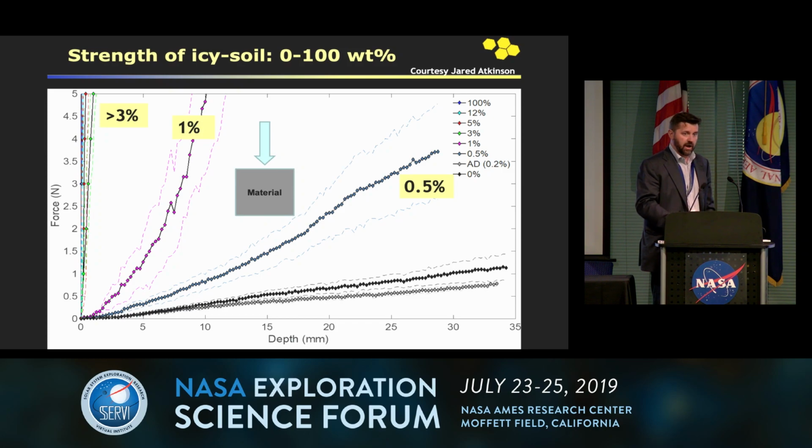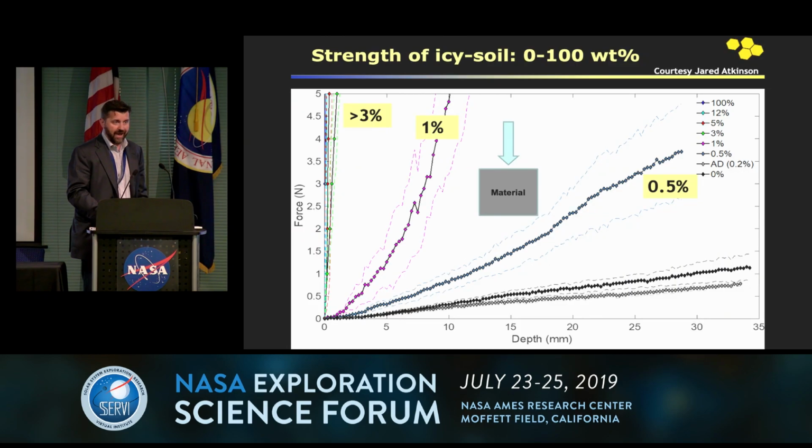If you have water content above 3%, this stuff is extremely strong. If you have below 3, around 1%, it's relatively weak, and below 1%, around 0.5%, there is no real difference between that and the granular material. And that's important from an excavation standpoint.